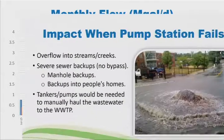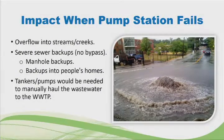I'll move on. So basically, when you look at the impact of when your pumping station fails, you get overflow into the streams and the creeks. You get severe sewer backups because there's no bypass. Manhole backups into people's homes. If it gets serious enough, you need tankers and pumps to manually haul the wastewater to the wastewater treatment plant. A lot of the time the staff is getting alarms because of overflows, high flows, and it's causing some overtime as well.